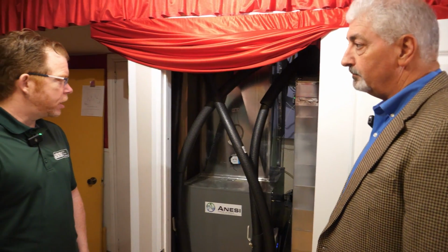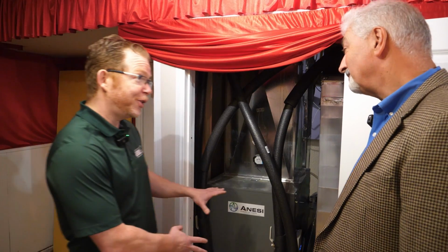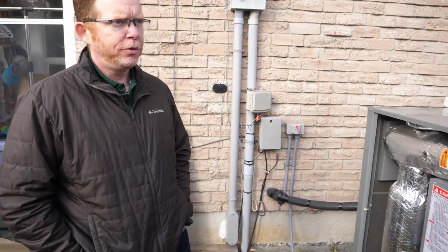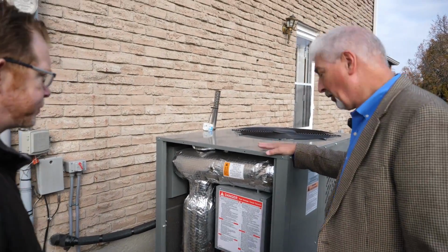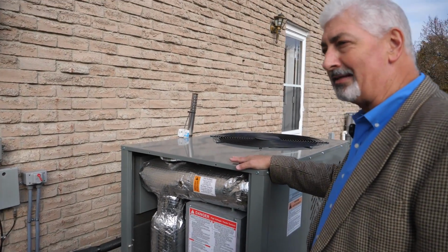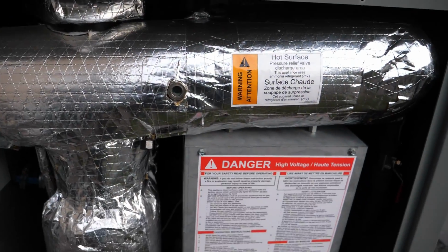Great. Well, this is a great walkthrough. I think we should head outside and look at the exciting part. Not that this isn't exciting, but go look at the outdoor unit and get our hands on it. Sounds good. Awesome. So, this is the outdoor unit. Absolutely. Talk to us a little bit about this outdoor unit. What are we looking at? This is the Stone Mountain Technologies ANESI 80,000 BTU gas heat pump. Runs on natural gas or LP or 20% blends.